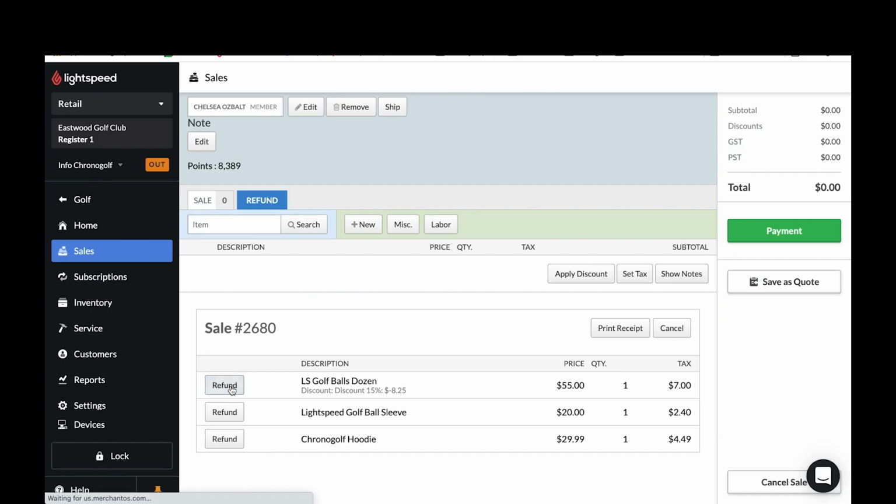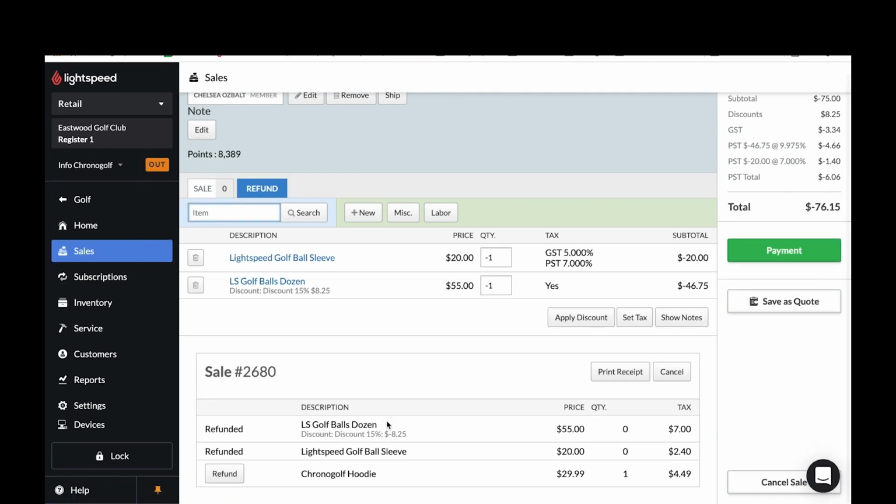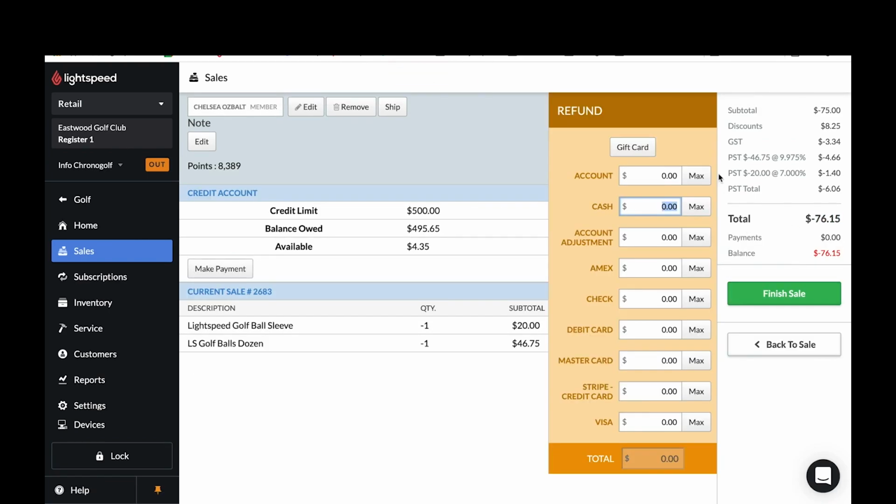I can click on the item that I'm refunding to add it back to the sale. You can see that it takes into account that discount we had applied originally. And now we can see that we owe $76 back to the customer. If I click on payment, you'll see that our payment methods are now this orangish color versus it being green, allowing us to go through and put it on.